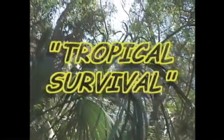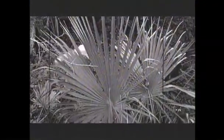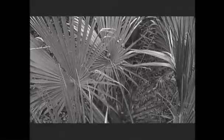The classic jungle scene that we see in the movies is typically what comes to mind when you think about surviving in the tropics. If you ever imagined yourself having to survive in a post-crash scenario, it might look something like this. You're dressed in khaki, busy hacking out a trail through the dense undergrowth.